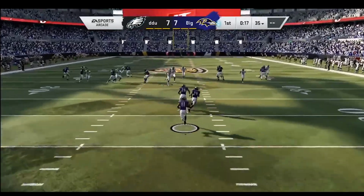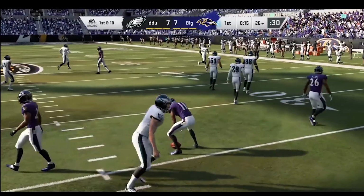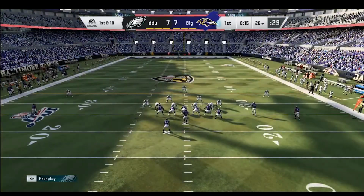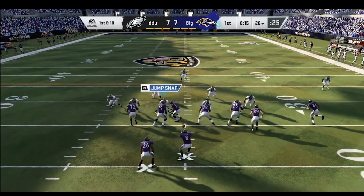This one fielded at the 5. And he'll get it up to about the 26-yard line, just across the 25. The Raven offense set at the line for this next drive. And they're hoping to redo their efforts in the last drive when they got into the end zone.